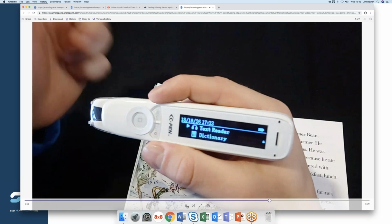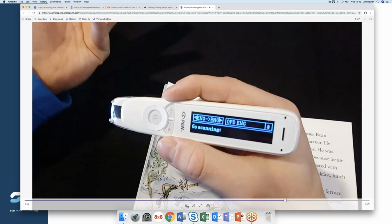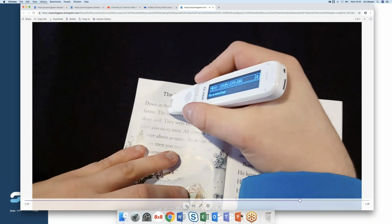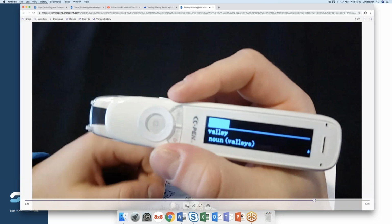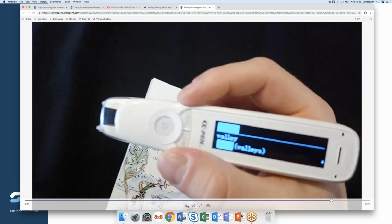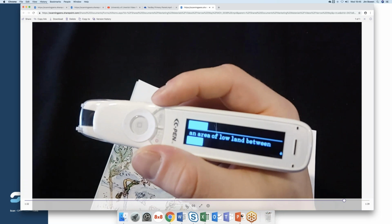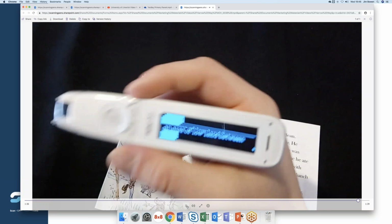And if you want to see the dictionary mode, you just press the down arrow, the middle button, and then we select a word that we want to hear the definition of. So I'm now going to look at valley. And then you can see it's on the screen there. And if you want to hear the definition, just press the middle button again. So there we go, it's just giving you a quick definition. I hope you enjoyed the demo.